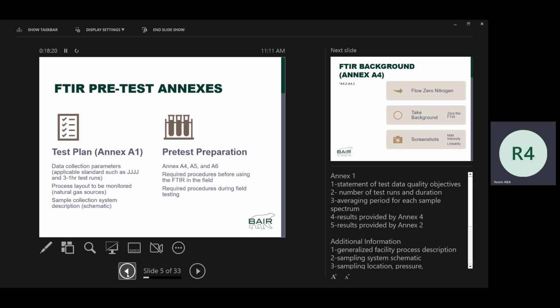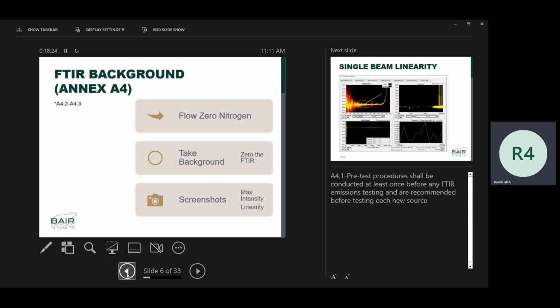Then the pre-test prep is Annexes 4 through 6. And I think we're going to get to that here in a second. Annex 4, this is something that has to be done on a daily basis. This is where you get the background, which is essentially residual noise within the instrument. So you'll be pulling in zero nitrogen through. And typically you'll get to near zero with the nitrogen flowing, but you'll see some residual quantities of propane, CO, NOx, things like that. And at that point you hit the background button and it actually zeroes everything out, so you start from square one.